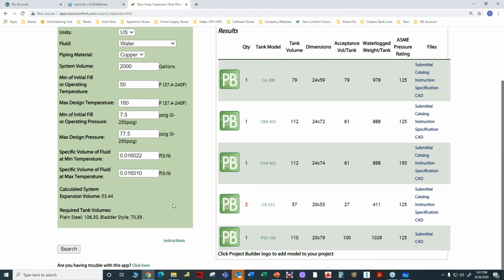But that's fascinating. The only problem is that means the system's already installed, which might be a problem. So what that's going to tell you is the system volume. That's good for chemicals and adding chemicals maybe to give you the exact amount, but you've already hopefully got an expansion tank installed, I would think. Yeah, that could be a problem. If you add salt to water in a system, it could be quite corrosive. So anyway, that's an interesting concept.